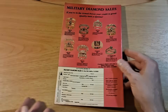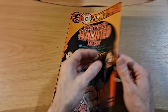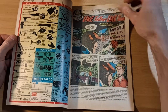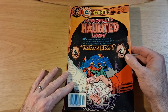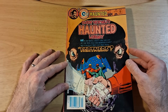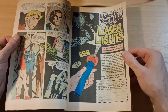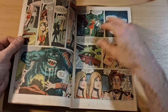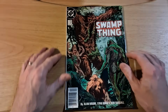This one looks fairly clean. Newsstand, almost like a Mark Jewelers back, military diamond sales in the back. No Mark Jewelers inserts. 1984. That's pretty cool artwork. I have a couple of these. I don't have this issue here. I don't know how many Haunted Libraries there are either, but I think there's only about 70 or so. This might be one of the last ones. But sweet, I'm the type of person who's probably going to read almost all these that I collect, just because I can never get tired of reading 70s and 80s horror. It's a lot of good stuff, but I mean, that's just me.